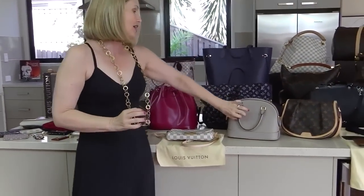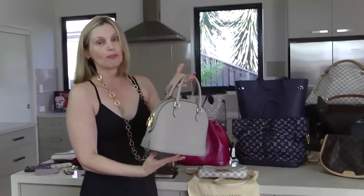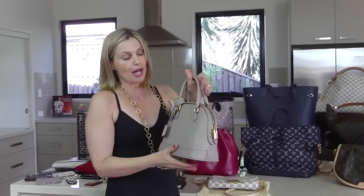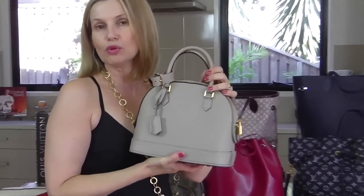Now on to my most expensive Louis Vuitton bag, and she's the small Elma, but she's more expensive because she has the leather, which is the young bull calf leather.